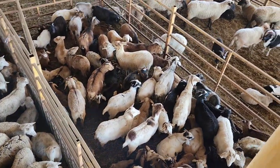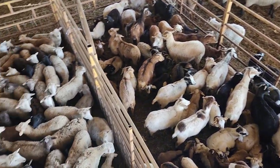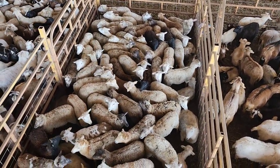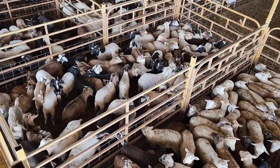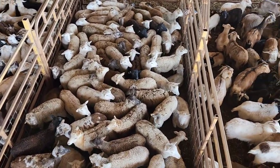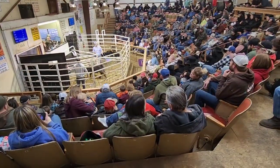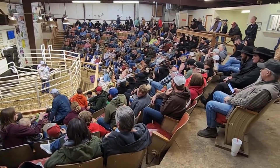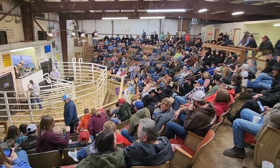So there's a pen of some of our kid goats there, and next to them here's a bunch of our lambs. Next to those a bunch of other kid goats we brought in. Pretty full today. A few empty seats, but a lot of people standing too.